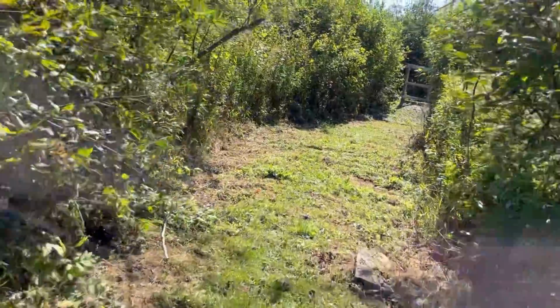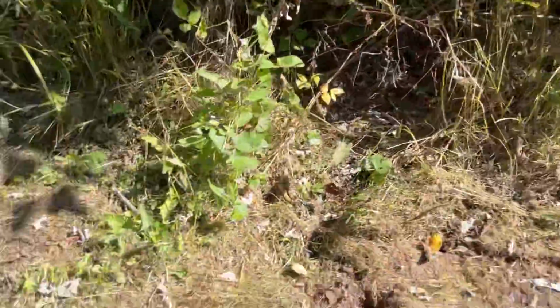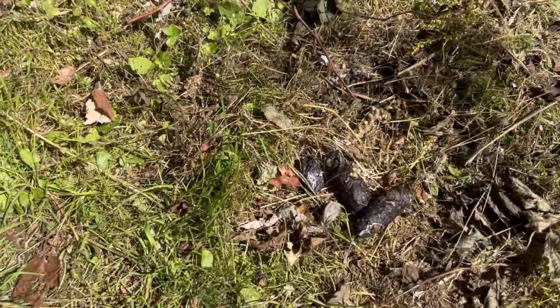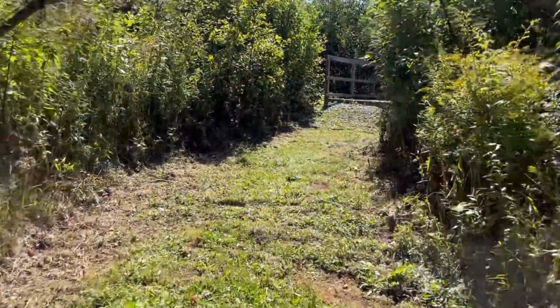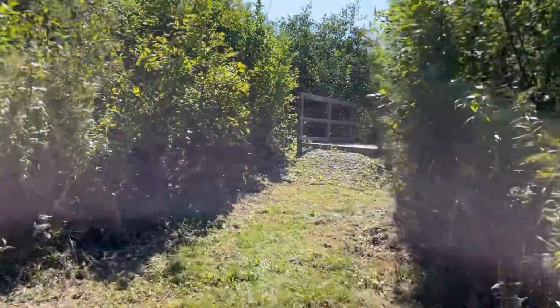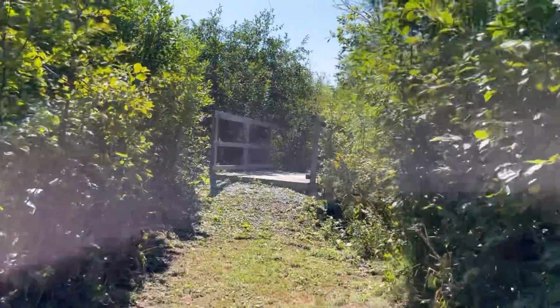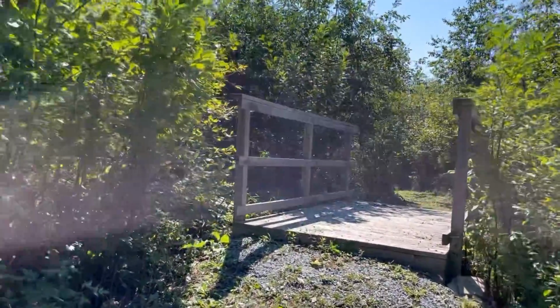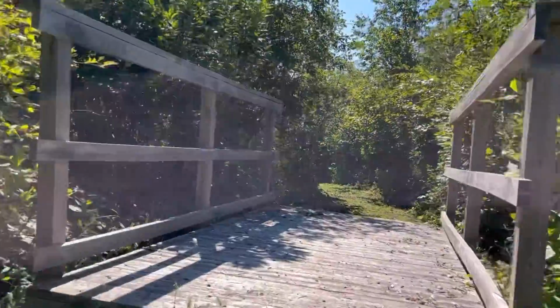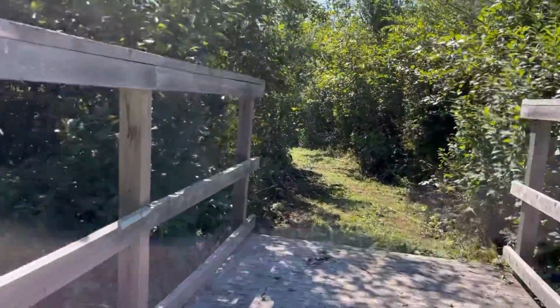Seems like we're out of the forest. Oh, some kind of poop. Watch out for the poop. Fox pooping in here or something. Or dog poop. Yeah.